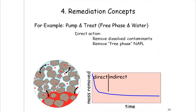Typically, mass removal was very impressive initially, but quickly dropped off, and less mass was recovered over time. The view was that direct processes probably dominated early times and indirect processes dominated later times. What do we mean by these? Well, direct action would be removing the dissolved contaminants by pumping out the contaminated water. Removing free-phase NAPL would be a direct action.